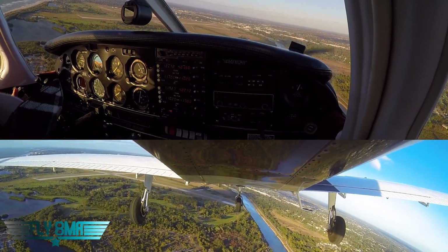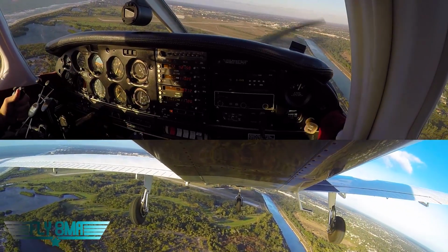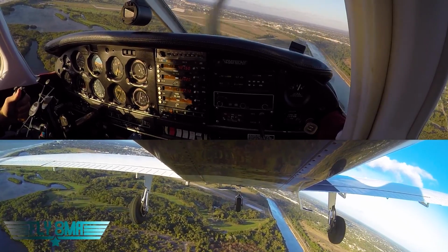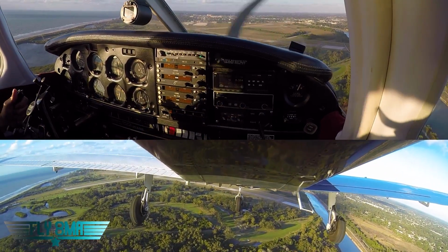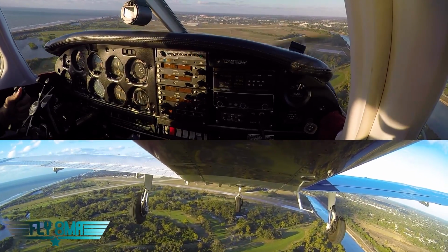Keep that nose low. You got a really good headwind now. Keep it a little faster than 90. You're going to have to make the runway. Yep. A little faster than best glide. That's right. If you fly best glide, it won't technically be your best glide speed.